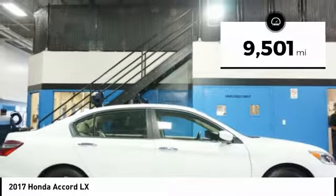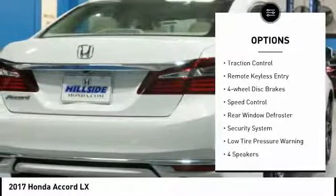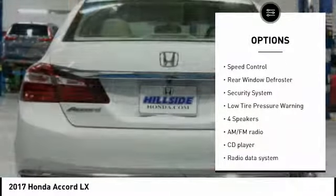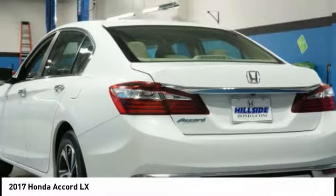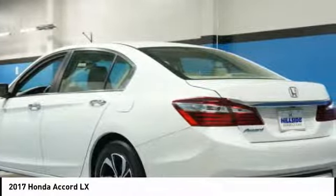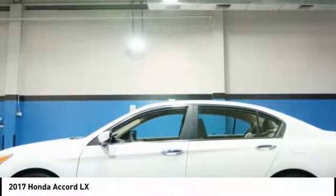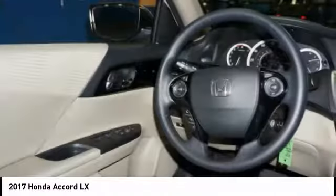Here are some of this vehicle's great options: electronic stability control, alloy wheels, brake assist, traction control, remote keyless entry, four-wheel disc brakes, speed control, rear window defroster, security system, low tire pressure warning. Take this vehicle for a spin and see why so many shoppers are now proud owners.